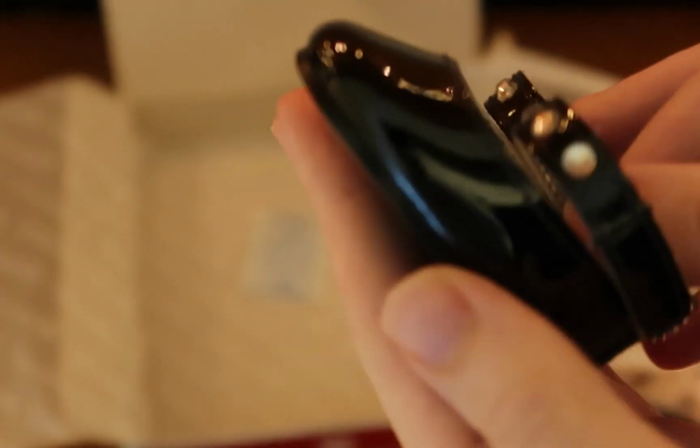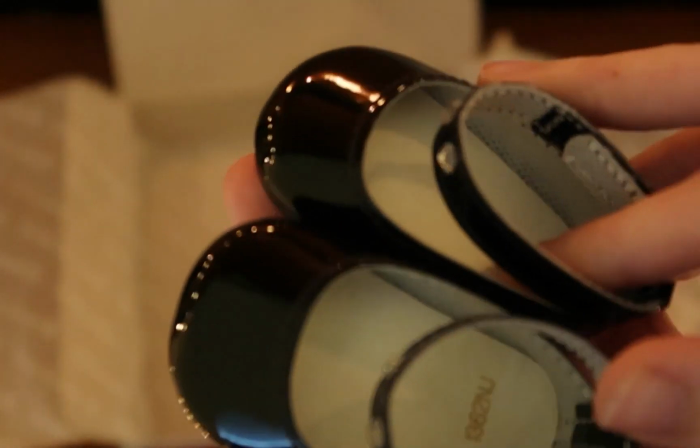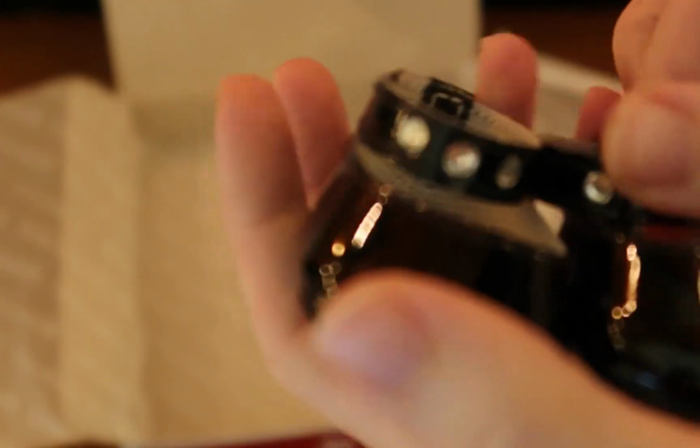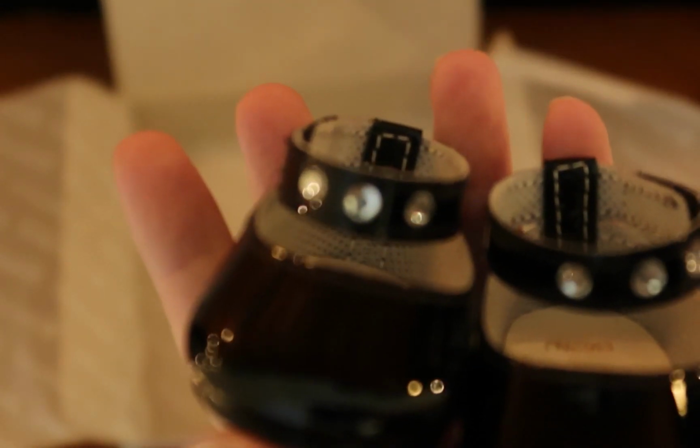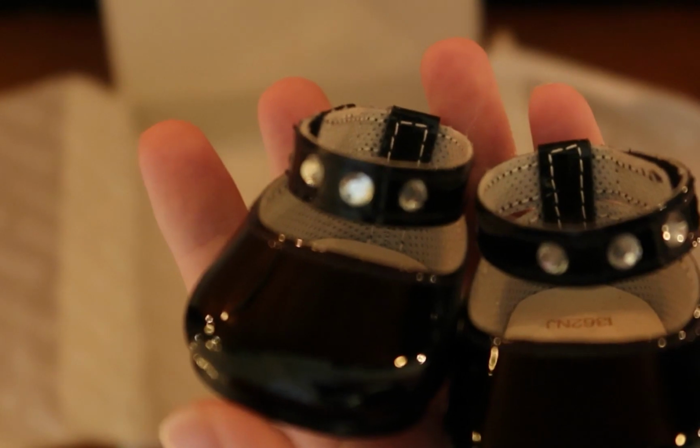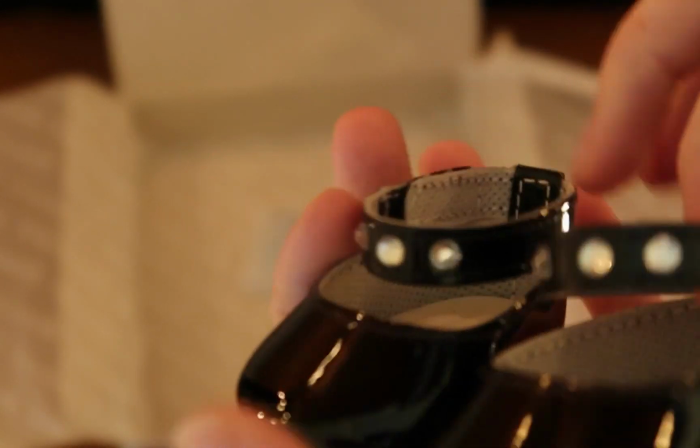And then two basic black, I think they would be called Mary Janes, but with a loop around here, and then three little glittery crystal things. I don't think these are vintage for the era.